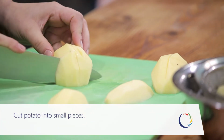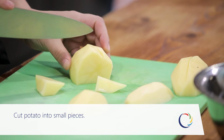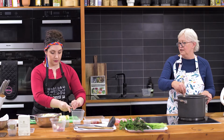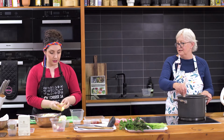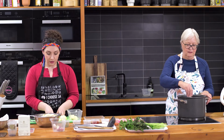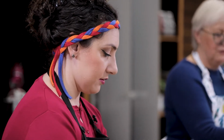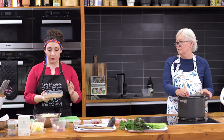And we cut in small pieces so it gets cooked quicker. So the pieces are about 2 centimetres, 2.5 centimetres. You can do bigger or smaller to your liking. And a lot of children, you said, eat this meal as well, so you don't want it too big for little mouths. So next thing I'm going to do is pour some water into our cracked wheat.